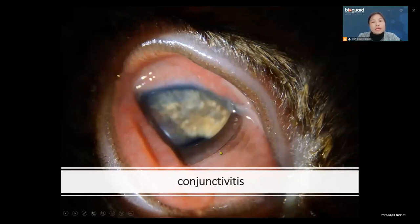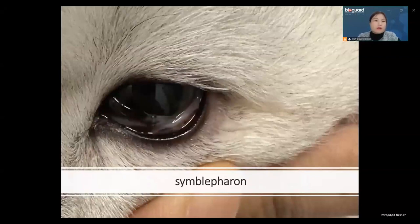Recurrent acute conjunctivitis is a feature of viral recrudescence. Severe conjunctivitis in kittens and adolescent cats may lead to adhesion of conjunctiva to itself. That will create symblepharon. Look at the picture. We can see the nictitating membrane here, adhered to the palpebral conjunctiva. This is the symblepharon.